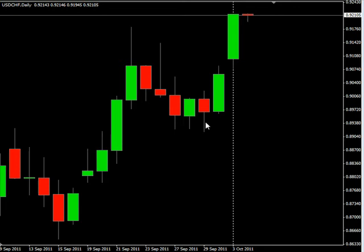Now, as far as news announcements go, going into tomorrow's session, we do have a couple of news announcements. We have the Euro releasing their producer price index for August at 5 a.m. Eastern Time. Consensus on that is that it has moved lower from 6.1% to 5.8%. We also have at 10 a.m. Eastern, the U.S. Fed Chairman Bernanke testifying before the JEC. So we'll have to definitely keep an eye on that. When Bernanke speaks, a lot of times the market moves.